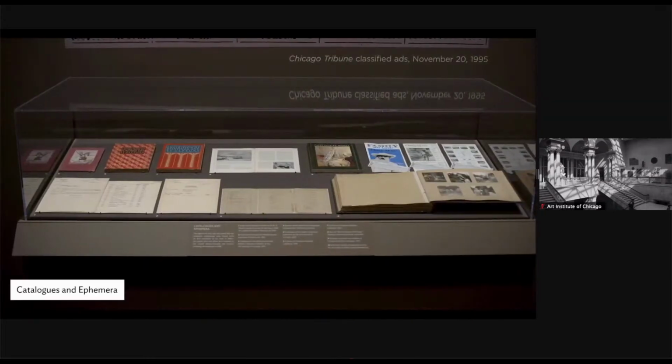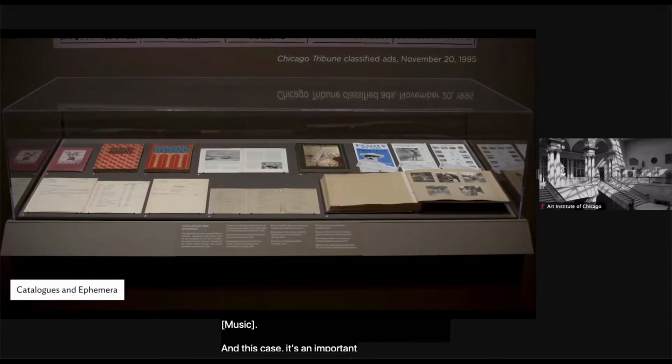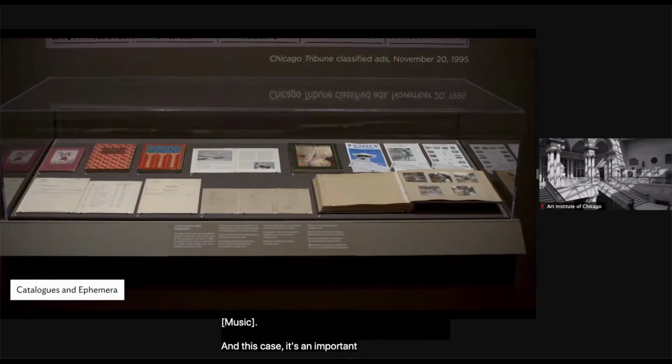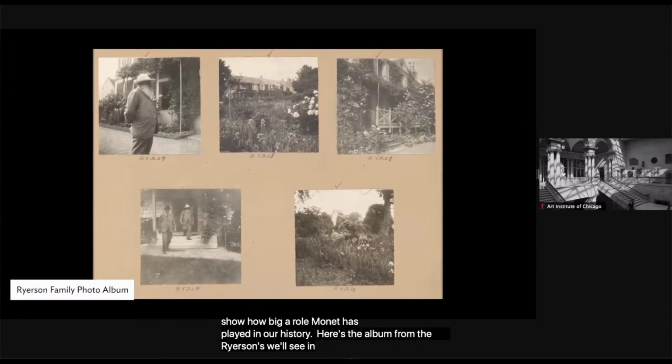And this case, it's an important showcase of the documents that we have that show how big a role Monet has played in our history. And here's the album from the Ryersons that we'll see in the final room of the exhibition, where we show some of the pages of the photo album that Martin and Carrie Ryerson gave to the Art Institute.